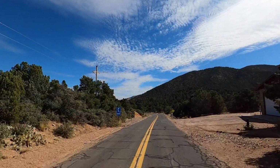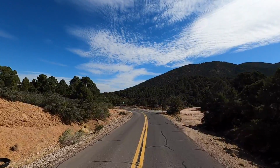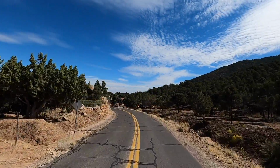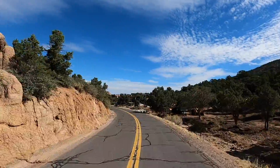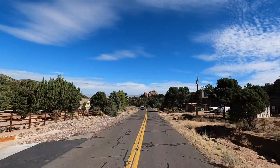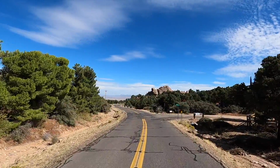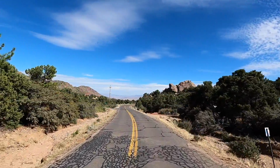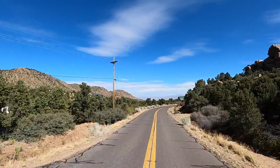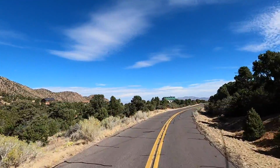Firehouse right there on the right. This must be Pinyon Pines. Look how much smaller the trees are here than up top. But boy, there's a lot of trees. Look at them all. They're really developing that there. Nice homes here. Wow. Oh, look at the rock. Big old rock there. How cool is this? There's a lot of homes in here.